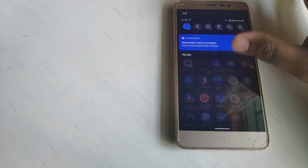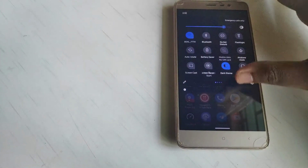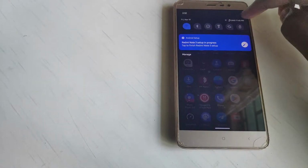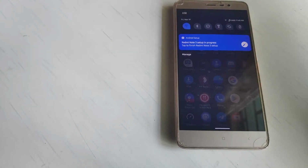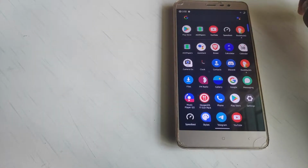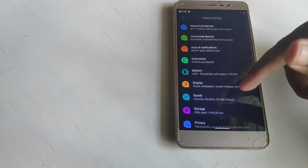The battery life is also average, I guess. It should last you through day-to-day tasks. As you can see, it's showing that it lasts until 11:45 p.m. The information is wrong actually. In my opinion, it should last you around 1.5 hours, I guess. Yeah, the battery life is not that great in this ROM.